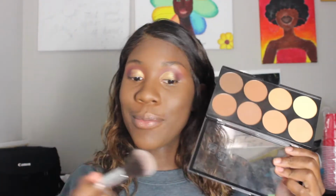Now we're gonna bronze, and we're taking our AOA Studios F28 brush, and I'm gonna use this shade to bronze. For blush, we're going to use our Juvia's Place Sahara Blush Palette, Volume 1, and we're going to take the shade Neo.